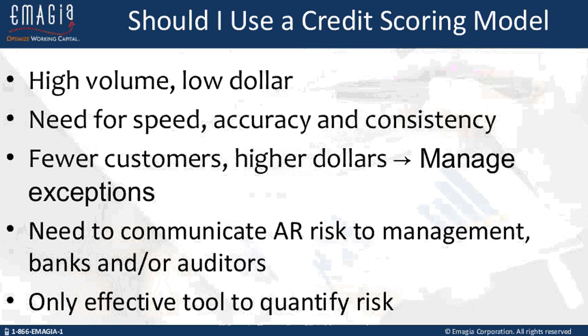You should use these, very simply put, if you have a need for speed, accuracy, and consistency. Do you want decisions to be made in the same way across your organization? Do you want to remove some of the human judgment, speed it up, bring customers on board faster? While it's really great for the high volume, low dollar customers, it's also really great if you have a few customers with high dollars and you just want to manage the exceptions.